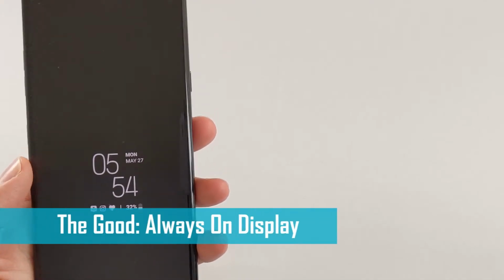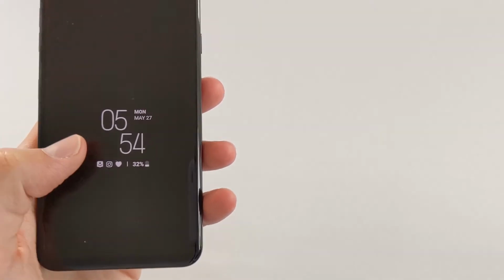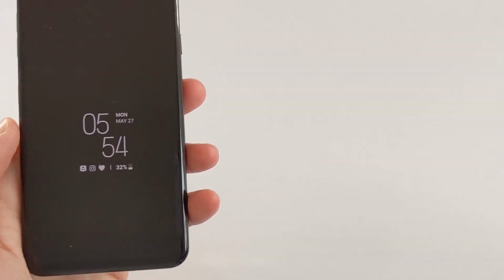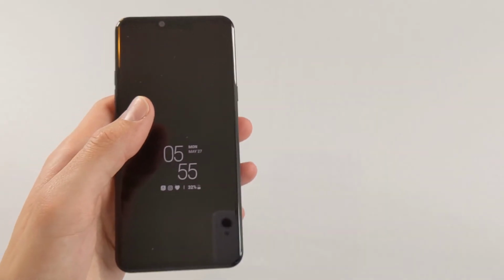Another thing I really like is the always-on display. You don't get the weather info like a Pixel, but you get your icon badges for your notifications, you get your battery percentage, date, and time obviously, and throughout the day, the always-on display will shift down the phone or up the phone, side to side a little bit too, to make sure you don't get any burn-in with that OLED display. So great implementation there by LG.